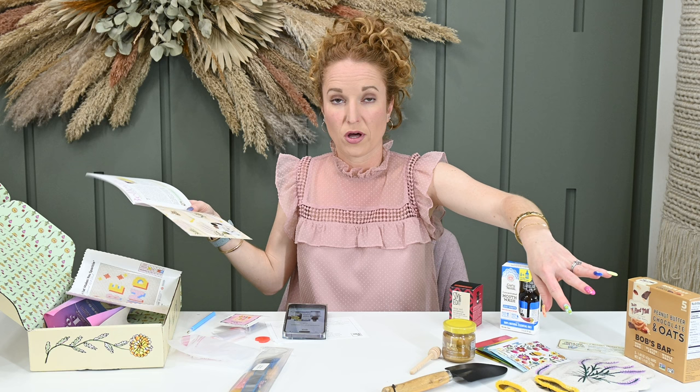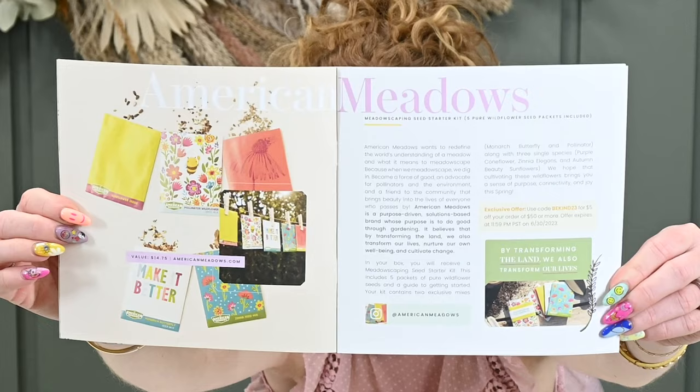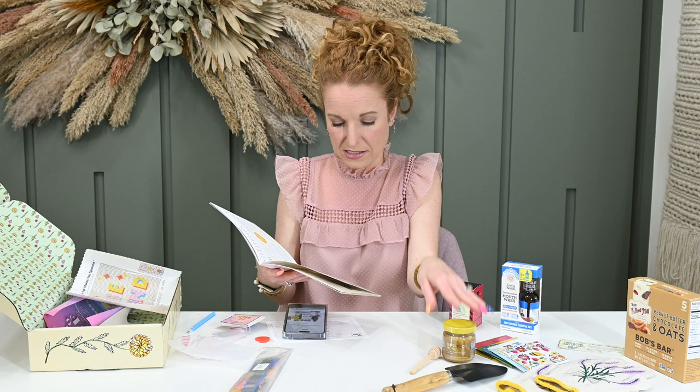And in here, it actually has a coupon code to go buy more. Like, here's all the information on this seed company. That's really, really cool. Actually, this magazine's very, very nice. Like, the print quality, the feel of it, everything is wonderful. Oh, it has a value of everything in here. Like, the honey is a $16.99 value. The stick is a $6.95 value.